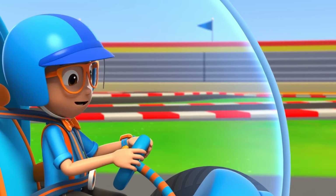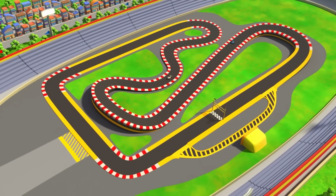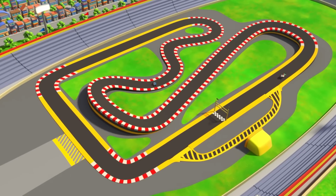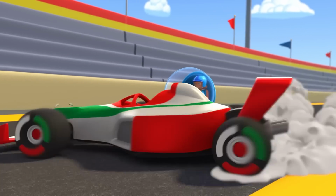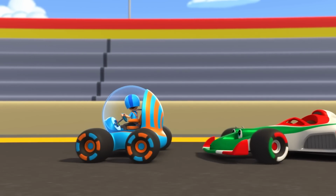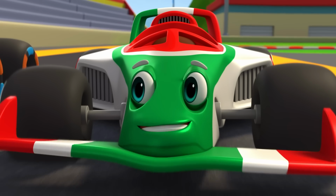Whoa! I'm going really fast! Whoa! I'm not even going as fast as I can. Only 180 miles per hour now. Race cars are made out of a lighter material than regular cars. Plus, my shape helps me race easier into the wind.